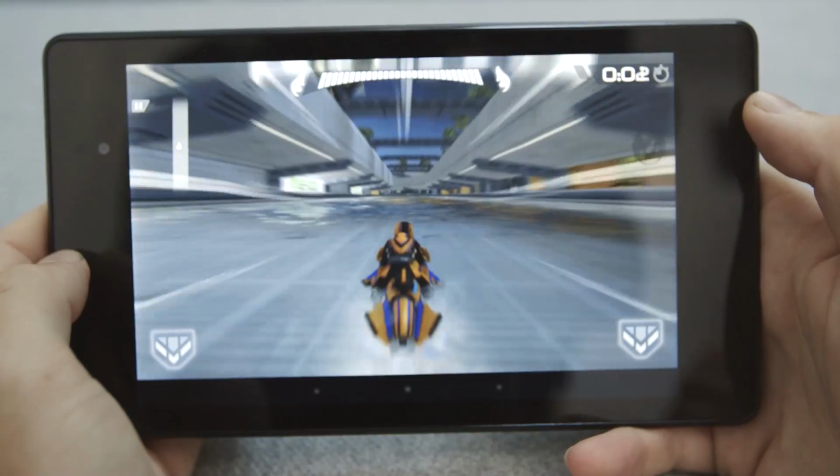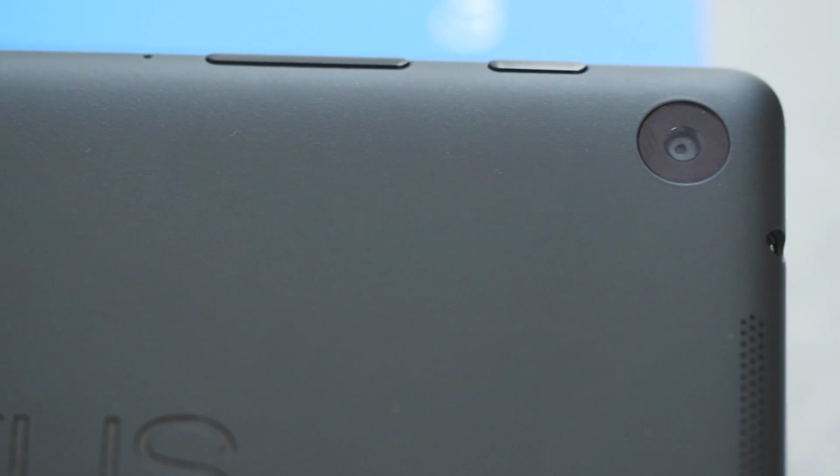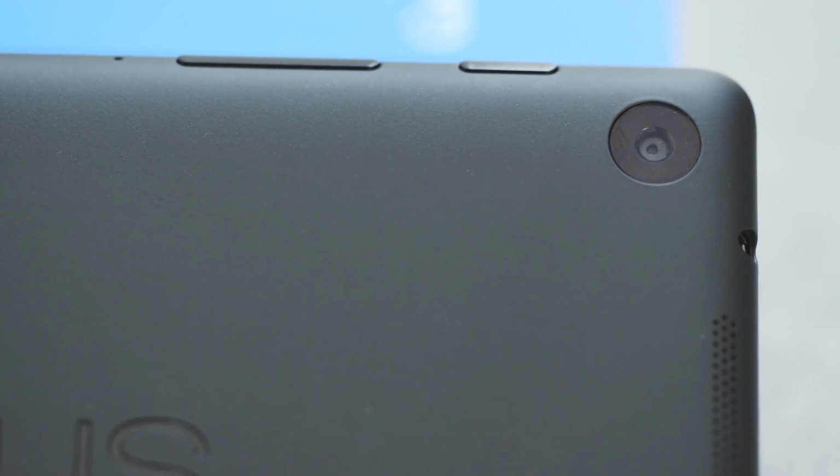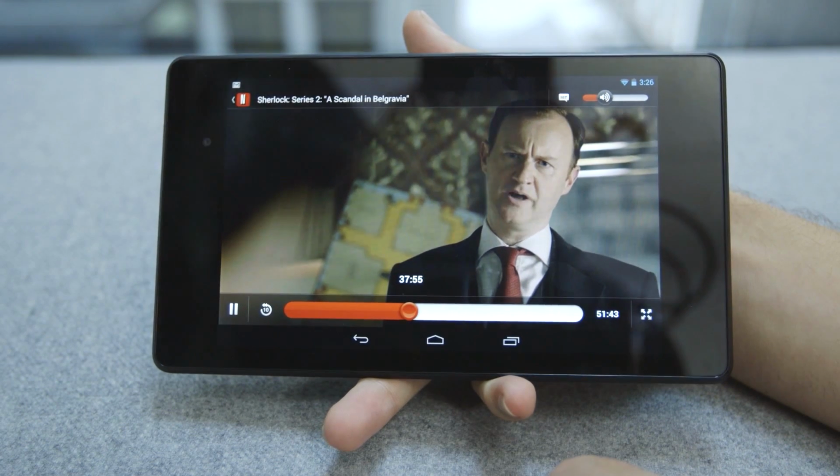Google and ASUS also added stereo speakers, which are great. No matter how you hold the new Nexus 7, you get genuine stereo sound that's pretty loud and pretty clear. There's a new 5-megapixel rear camera as well, but it's not very good or very interesting. For $229, you can only expect so much, but Google did make bigger promises this time.